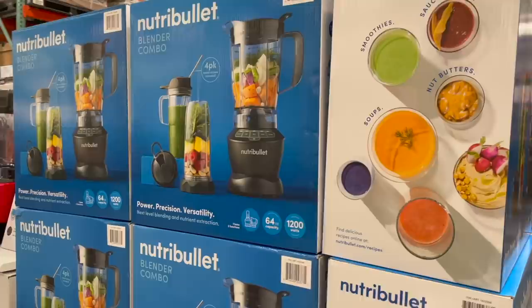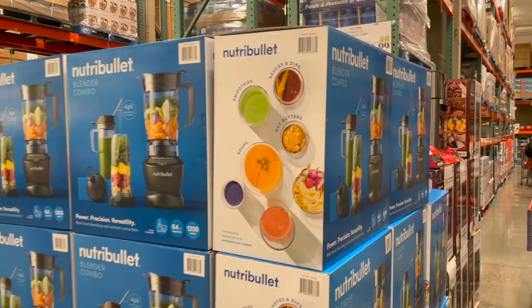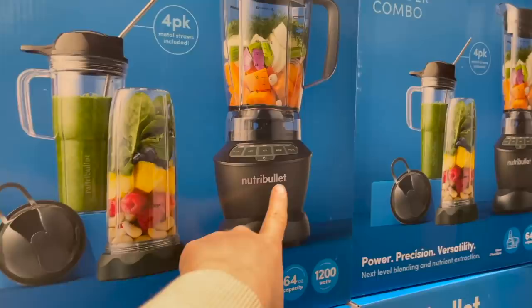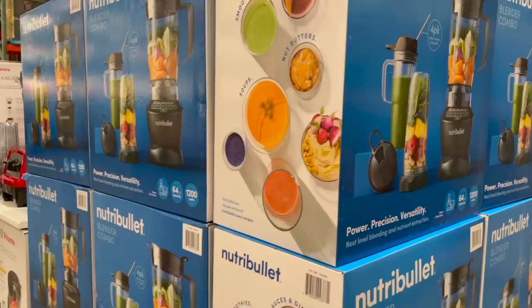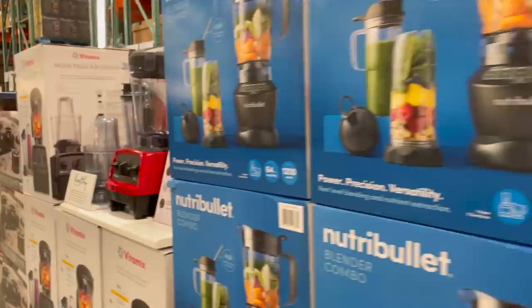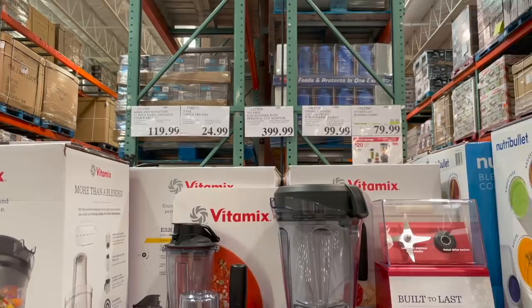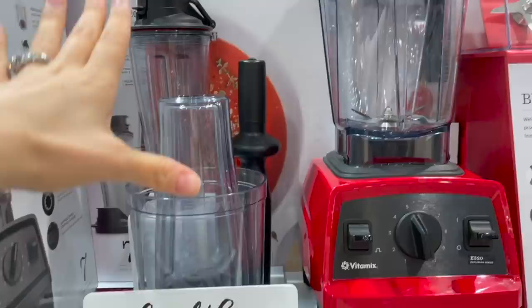I get asked all the time what blender I use, and I just came across, they have this whole blender setup right here, but this Nutribullet blender combo is actually on sale right now for $80. It's typically $100. We have had a Nutribullet before, nothing this fancy, just the really basic one, and it still works amazing. So I love the Nutribullet, especially if you are needing something in just a small quantity. It's not like a full-size blender. But if I were to go back and do it again, I would get a Vitamix. We have the Ninja, but I just feel like it doesn't do as good of a job as it could. The Vitamix that they have here is the E320, and it is on sale for $400. And it looks like this is everything that you get with it right here. Make sure you check your local Costco.